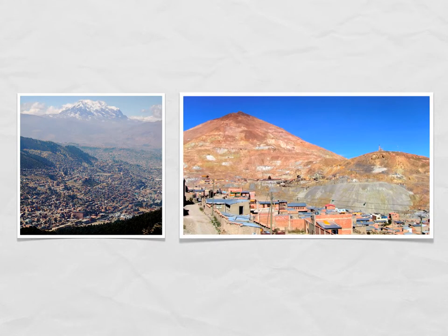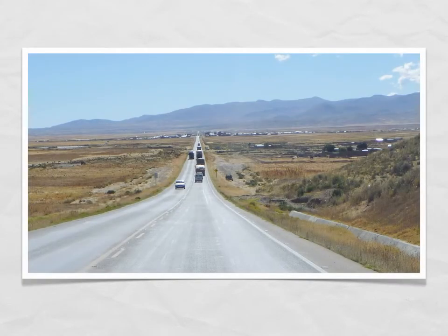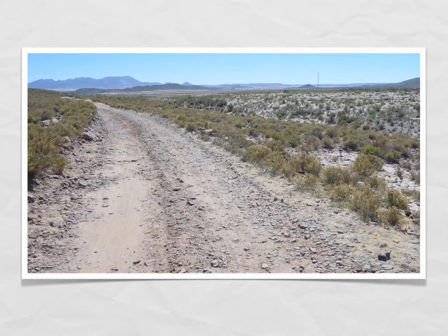Soon after we left La Paz, the roads turned to dirt. I thought we'd be back on pavement any moment, but as it turns out, most of the 10-hour ride was on roads that looked less like this and more like this.